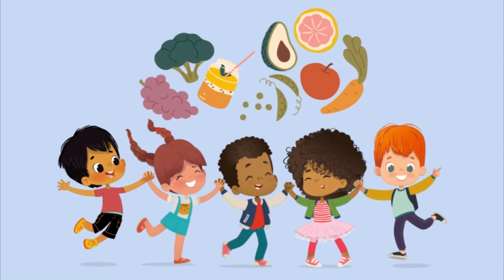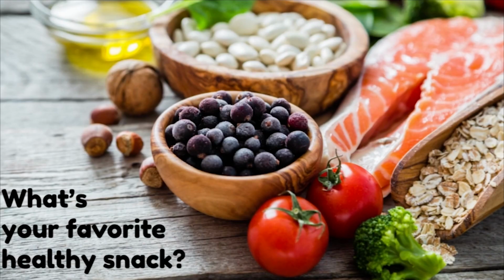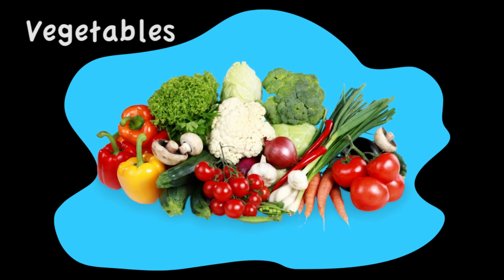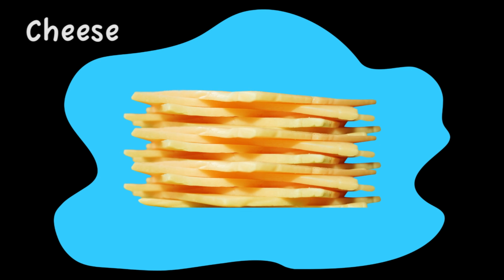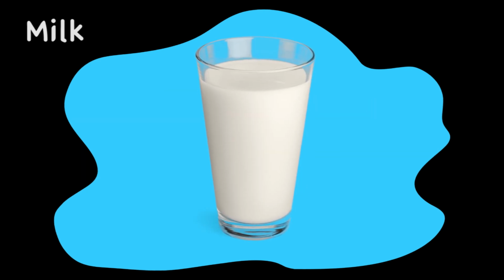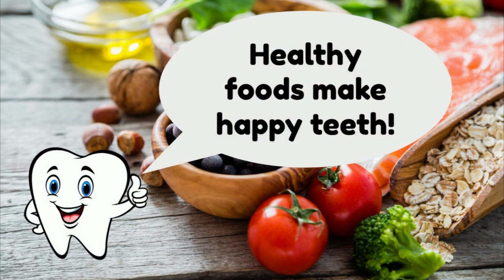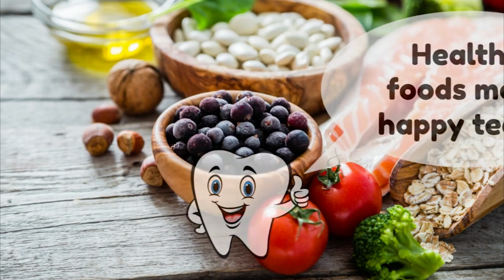Make healthy food choices. What's your favorite healthy snack? Fresh fruits, fresh vegetables, things filled with protein like eggs and nuts, and dairy products like cheese and milk are all great healthy foods for your teeth. Remember, healthy foods make happy teeth.